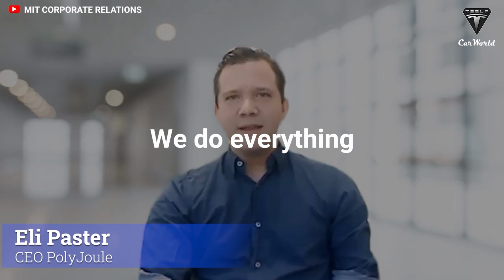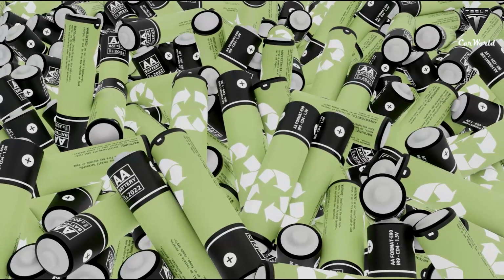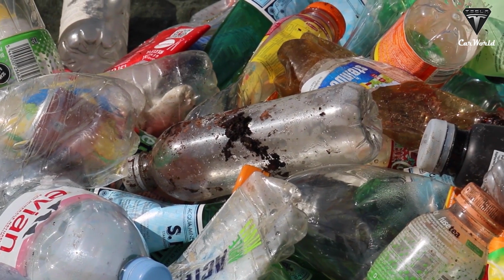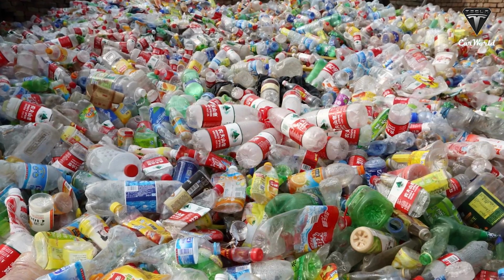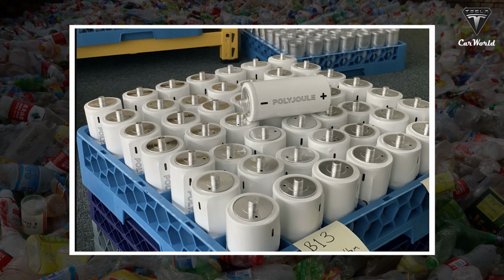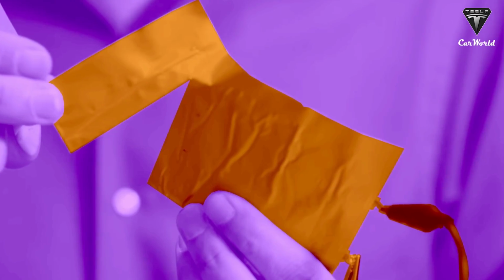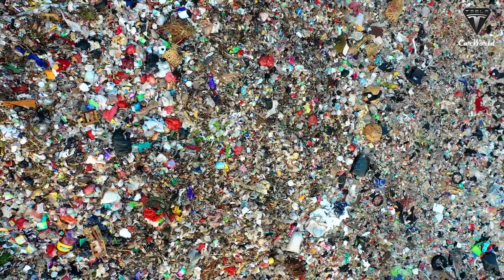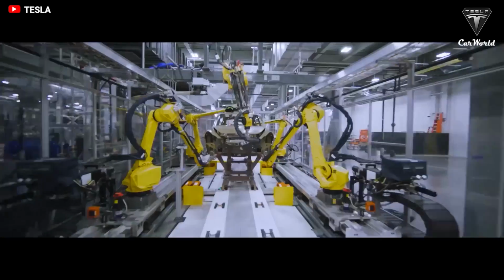We do everything throwing out the rules of existing lithium-ion batteries. A battery that doesn't need any metal whatsoever is made up of around 99% recyclable materials. That is exactly what we mean when we discuss plastic batteries. So how will plastic batteries be the future of battery technology? And most importantly, how will it affect the environment if we're actively trying to get rid of plastic? Let's find out in today's episode of Tesla Car World.